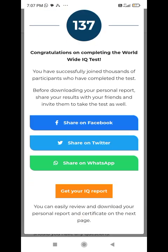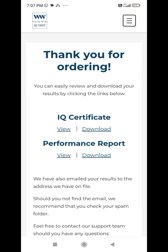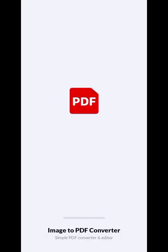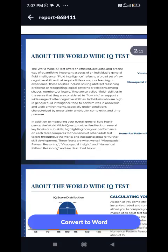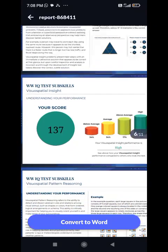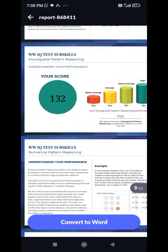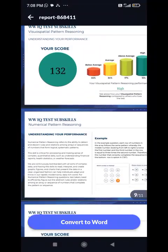Alright, holy shit, that's pretty good. Get your IQ report. Of course. Let's view it. Now, I don't know how accurate this is, but your overall IQ score is 137. Holy shit, that was pretty good. No way, man. Wait a moment. If it's 132 and 132 in this, it's probably going to be a bit lower than 137, right? Why is it 137? Because these two are supposed to drag it down by a little bit.